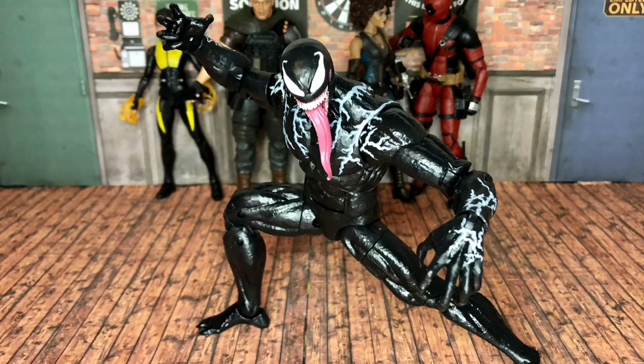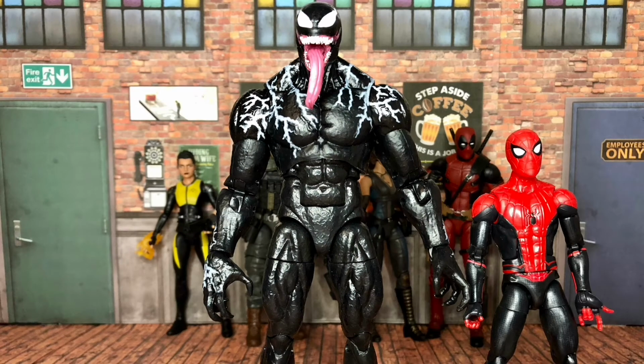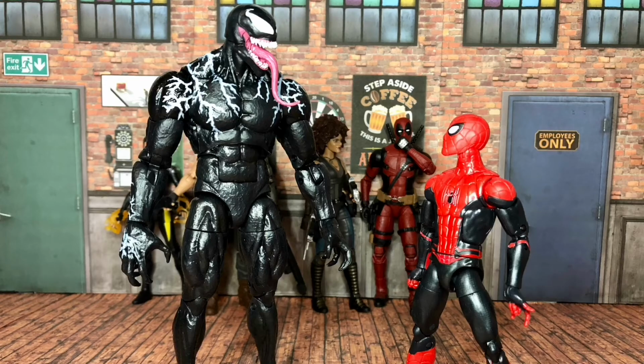Just for one last quick comparison, here's Spider-Man in his red and black suit from Far From Home. Venom is a much larger figure, coming in at about 7.5 inches, which would be in scale based on his appearance in the Venom movie versus Tom Holland's height.